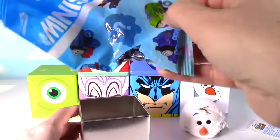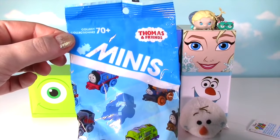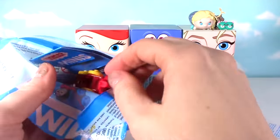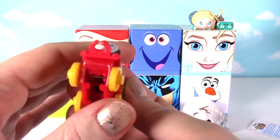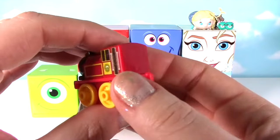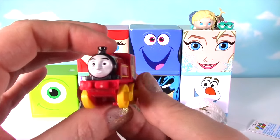Yes. It's a Thomas and Friends Minnie's blind bag. Let's see who we got. Whoa, look at this red little train. Let's see who it is. It's Victor. Victor looks really cool. And I think he's one of the classic trains. Oh, what an awesome one.